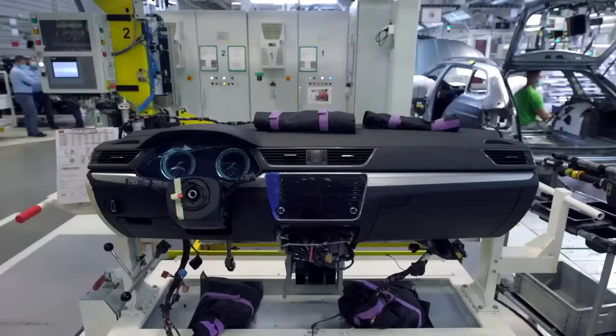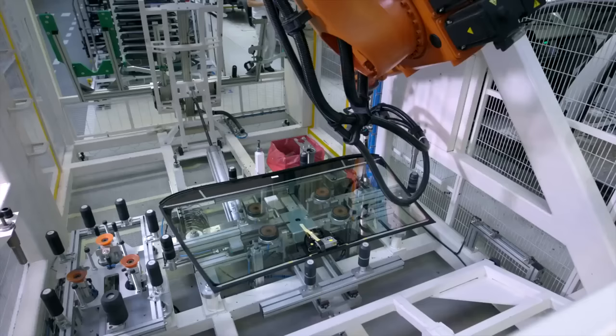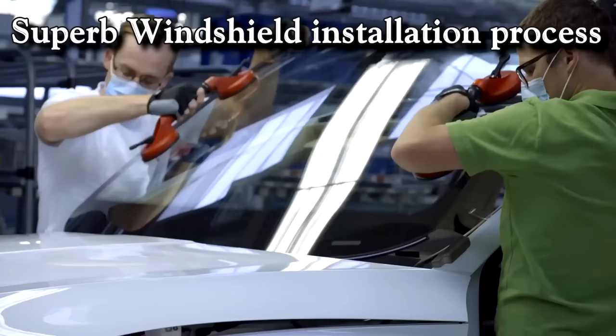The new Skoda Superb IV is the brand's first production model to feature plug-in hybrid technology. By combining an efficient petrol engine with an electric motor, it offers particularly eco-friendly mobility without compromising on performance. The battery has a capacity of 37 ampere hours and 13 kilowatt hours of energy.